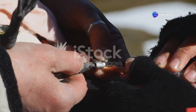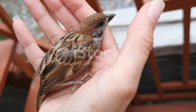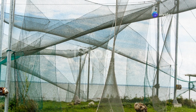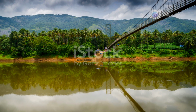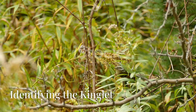Tracking kinglets during their migrations helps scientists understand their behavior. They use bird banding to study migration routes and population numbers. By attaching a small metal band to a bird's leg, researchers can track its movements. This data is crucial for conservation efforts. It allows scientists to identify important stopover points and wintering habitats.